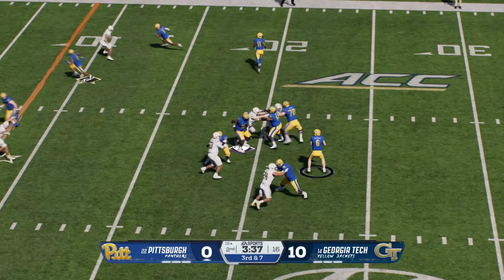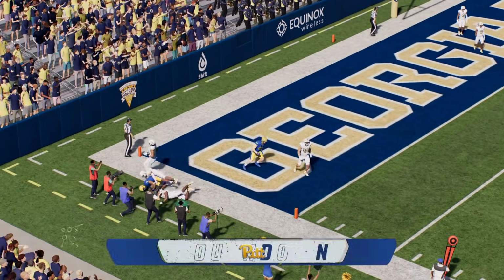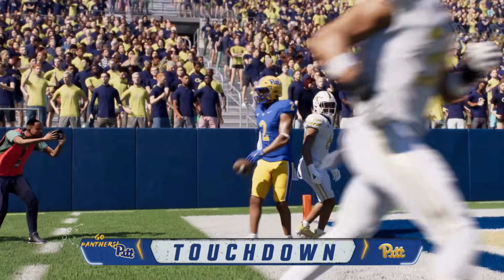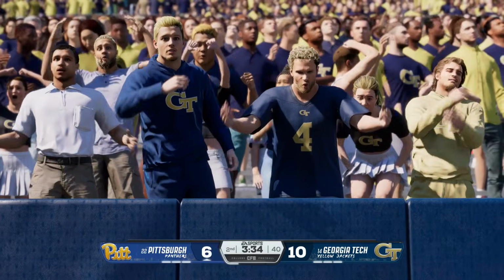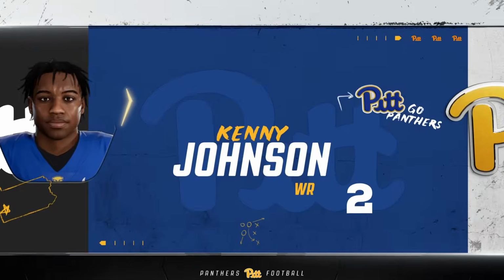On third down, he drops to throw. Looking to the end zone. And it's caught. Touchdown, Pitt. Boy, what a job by the offensive coordinator going to that 5 wide receiver set, creating the one-on-one matchups, finding the most favorable matchup, and then going to that receiver for the score.